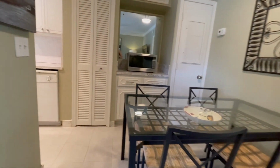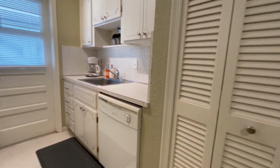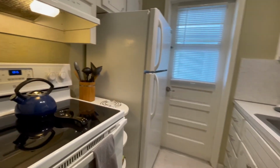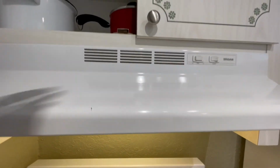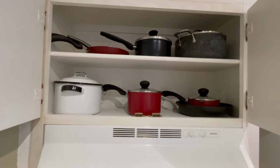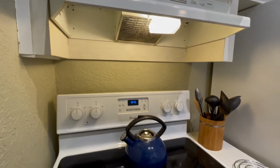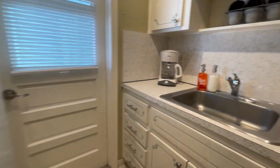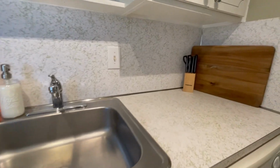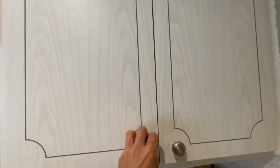The dining table comfortably seats 4 guests right outside your fully equipped kitchen. Kitchen includes full-size appliances, fully stocked cabinets, and all necessities. Pots and pans, cooking utensils, toaster, coffee maker, and knife block. You'll have everything you need to cook and enjoy a fabulous meal.